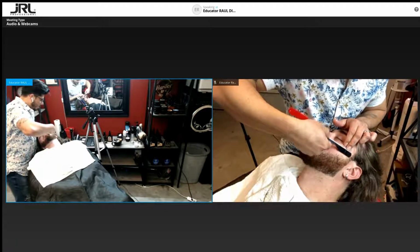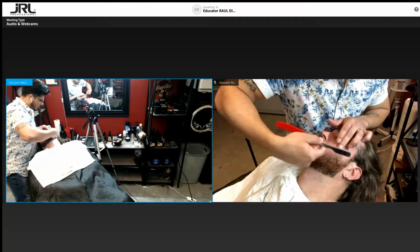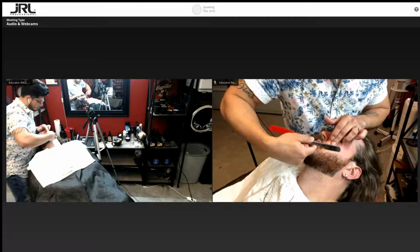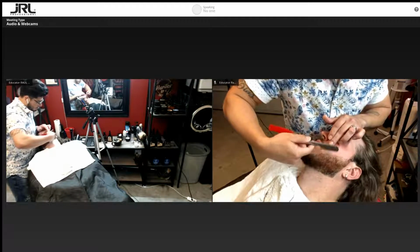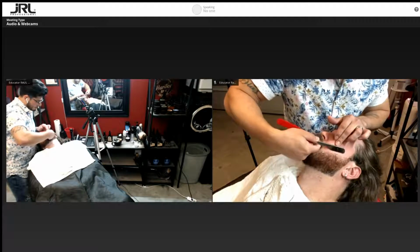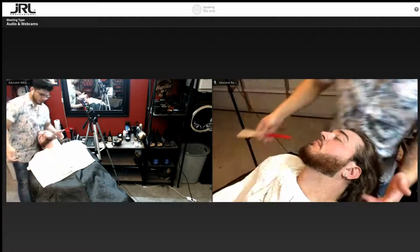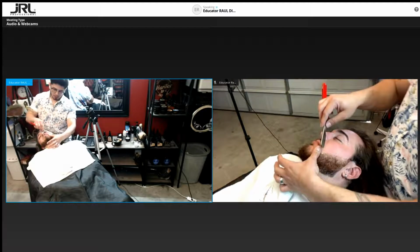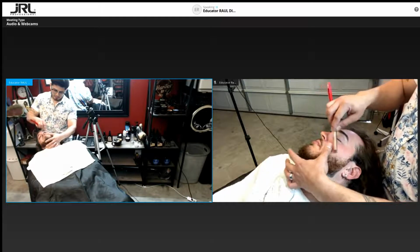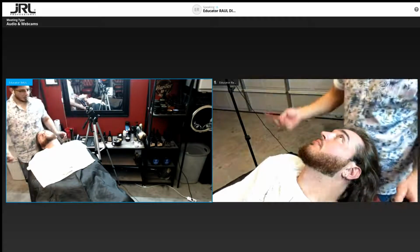And using my backhand stroke again. I'm going to use the full length of the blade now. Create that nice straight line. There we go. And we're going to go across the grain here. We're going to clean that hair out. Nice and straight there. I'm going to repeat.